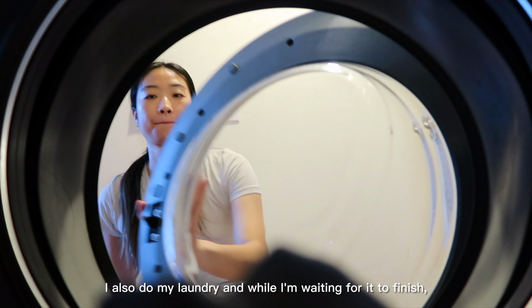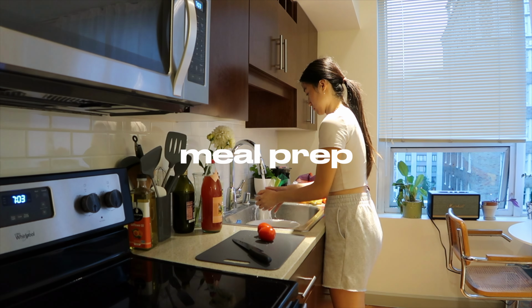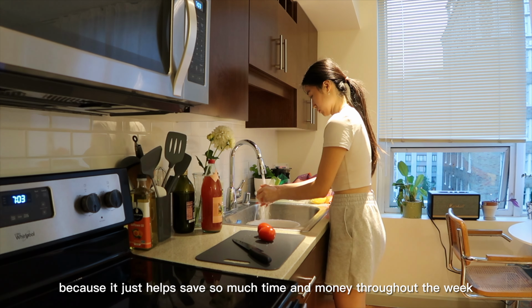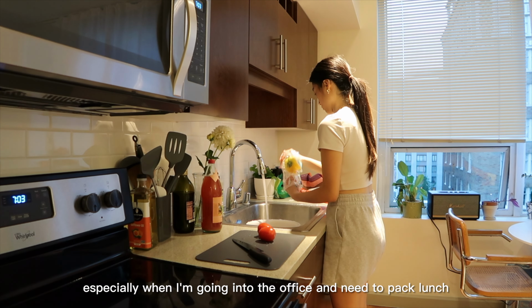I also do my laundry, and while I'm waiting for it to finish, I'm going to move on to meal prep. This is something I recently started incorporating into my routine because it just helps save so much time and money throughout the week, especially when I'm going into the office and need to pack lunch.